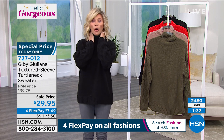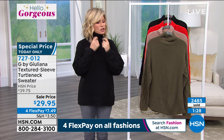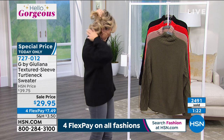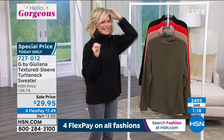And can I tell you, one of my favorite things about it is the neck, because it really gives you a sharp neckline. Even if you pull your hair up in the back, this is what Giuliana and I were talking about, see how it still covers in the back? So you get that great coverage, it's fantastic.